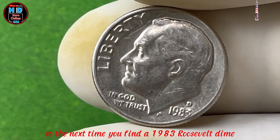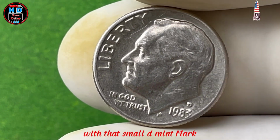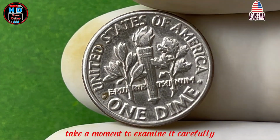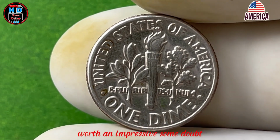So, the next time you find a 1983 Roosevelt dime with that small D mint mark, don't dismiss it as just spare change. Take a moment to examine it carefully. You might be holding a tiny treasure worth an impressive sum.